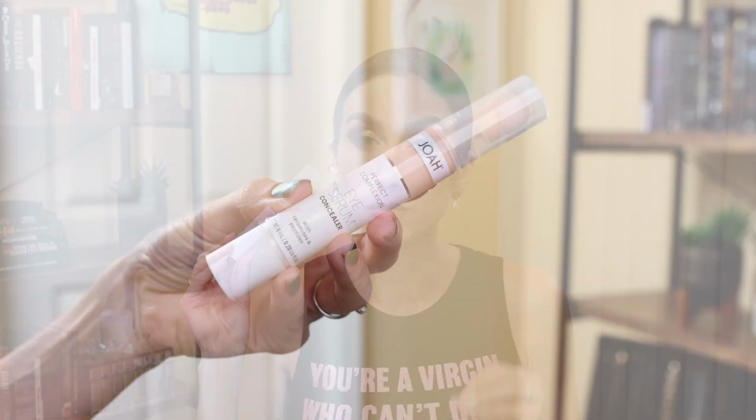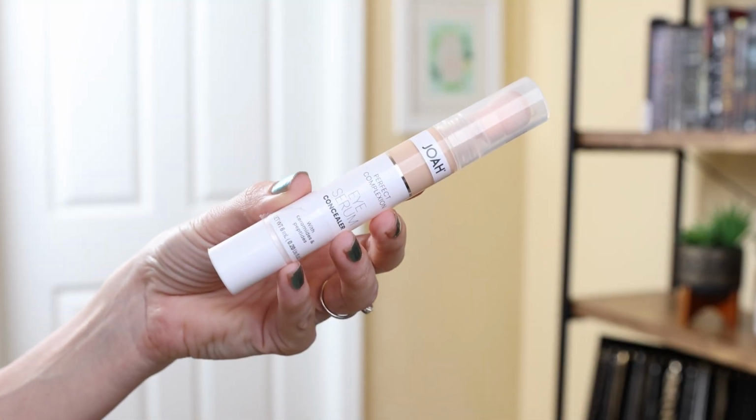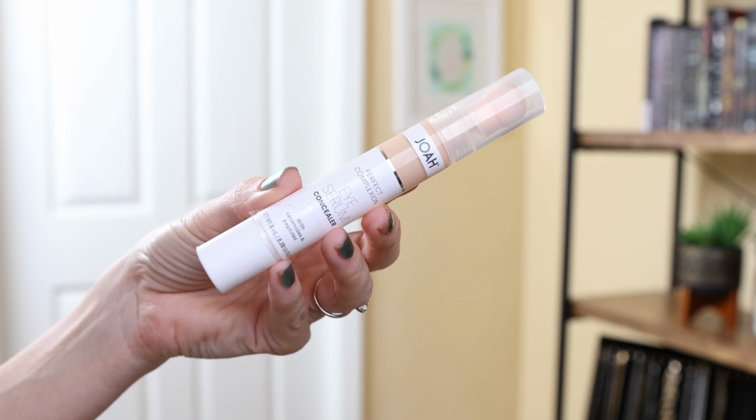The other concealer that I mentioned not too long ago, this is my favorite concealer of all time. This is the JOA Perfect Complexion Eye Serum Concealer. It also comes in a horrible shade range. There's not many shades available, but I have the shade LN035. It is just like the most gorgeous medium coverage, very thin formula. It does not move. It looks so skin-like. It doesn't look thick and cakey under the eyes.